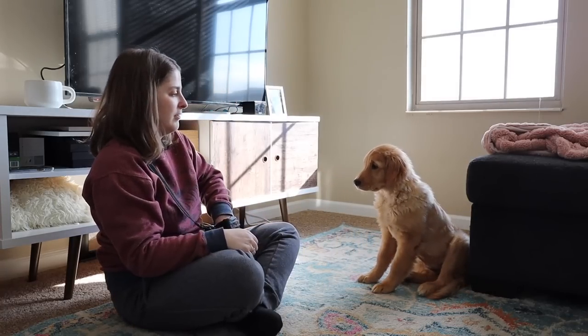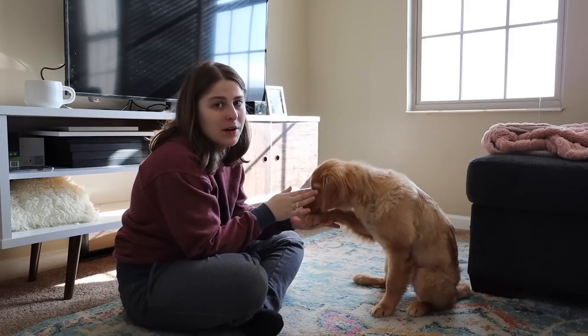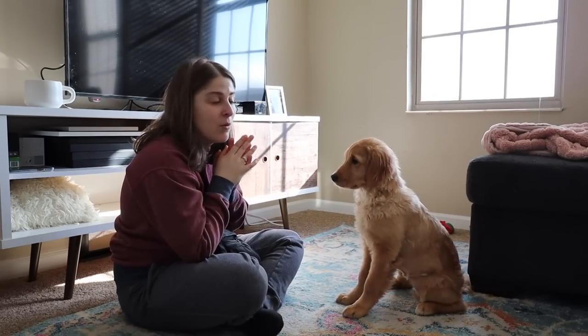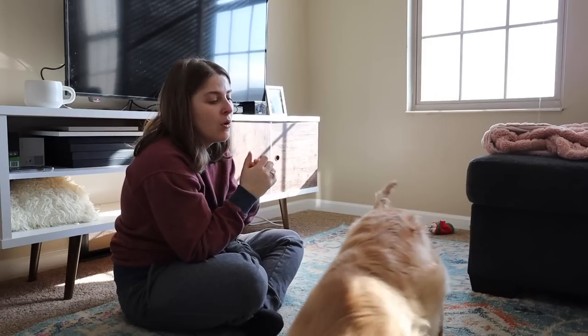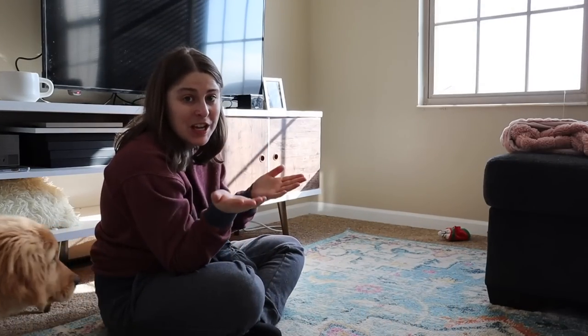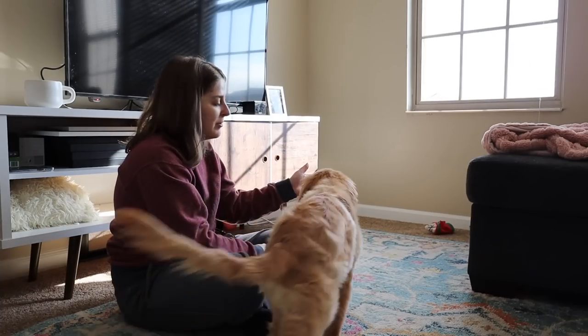Yes. Good girl. Whenever you're training your doggos, only say your command once, and do not repeat yourself. Let them think through it, or you can help them get there either with hand signals if you've taught them that, or by luring them into the correct position, but don't say it more than once. So speaking of hand signals, she does know all of her tricks also with hand signals.